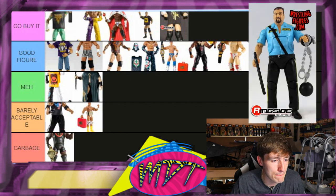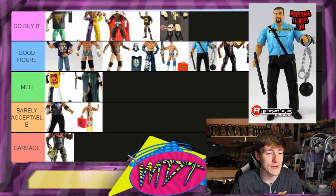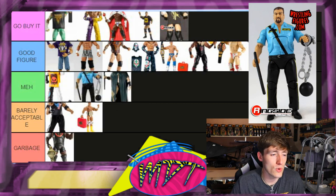Next up is Big Boss Man. Now, this one is kind of a toss-up. It's the Network Spotlight Big Boss Man. Do you absolutely need it? You could just go get the Network Spotlight. I'll put this in good figure, I think. Yeah, I like good figure here, I think. Do I like good figure? I'm gonna put it in meh. I'm putting it in meh.